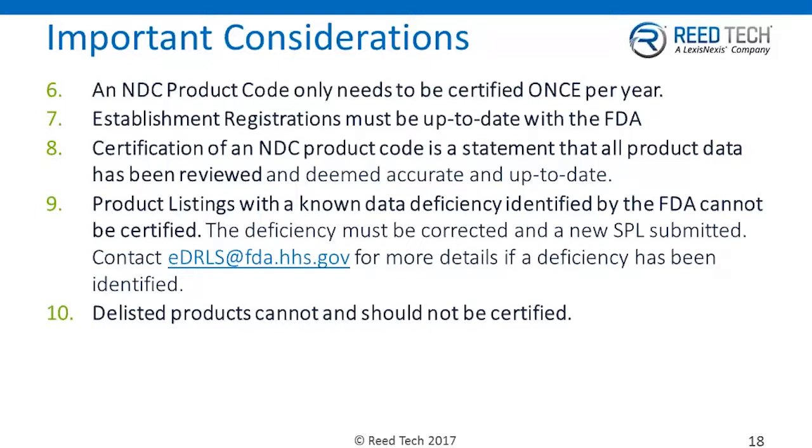Some clarification on that. Delisted products would be something where a marketing end date has already passed. Say if you have a product where you've included a future marketing end date, such as 12/20/2019, well, that marketing end date hasn't come to pass yet. So ultimately, that product is still on the market, and you have to certify that product. So please keep that in mind when you're looking at delisted products. Delisting is not official until that marketing end date that you have put in place has come to pass.